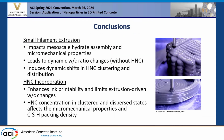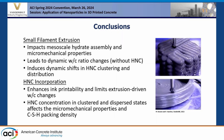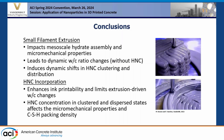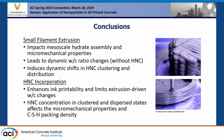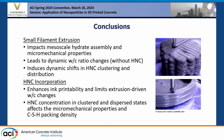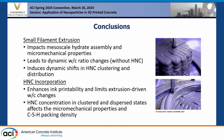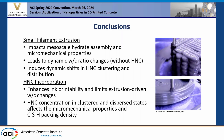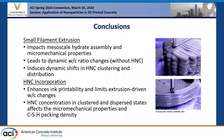So in conclusion, again, our goal here is that we are trying to develop new materials. So we wanted to understand the formation of the filaments. We wanted to understand the mechanical property at the filament level, and whether we can control the microstructure. Can we control the mechanical property? Can we align the hydrates inside of the filament? And so what we saw here, and it's still ongoing research, is that small filament extrusion definitely impacts the mesoscale assemblage of the hydrates.